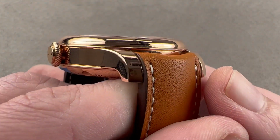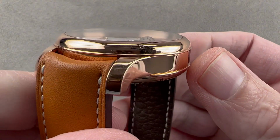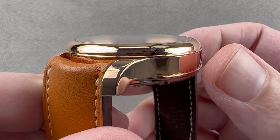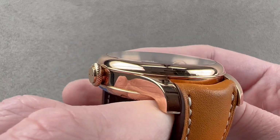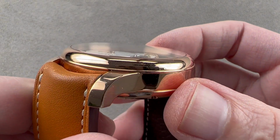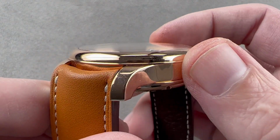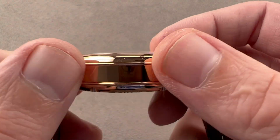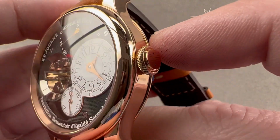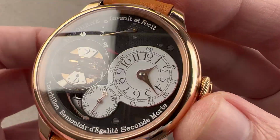The case design has not changed at all since 1999. It's thicker, it's bigger, but it's the same design with a full polish profile, a mid-case defined by the overlapping lip of the case back and the bezel, and there is a lip to both. Both are domed. We have blended integrated lugs that turn down 90 degrees from the case band. And then we have the double dimple knurled crown that is now a signature of Journe.